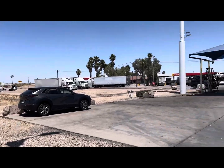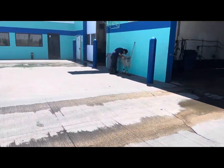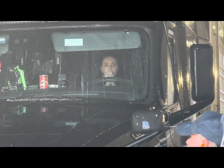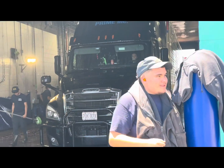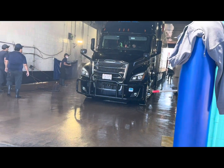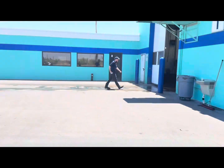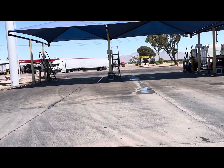Exit 208, right by the Flying J. Oh, pretty long line, but that's all right. We got a little time and we hadn't got the truck washed in a little bit. She taking care of business. Do what? Okay. All right. Yeah, they do hand drying here. They're gonna do the tire shine or tire dressing just on the truck.